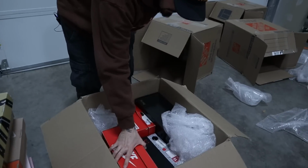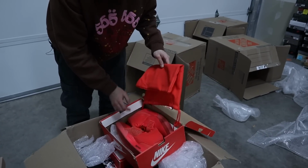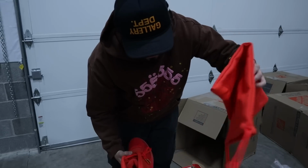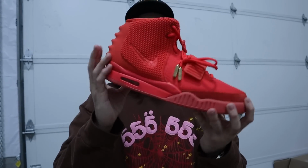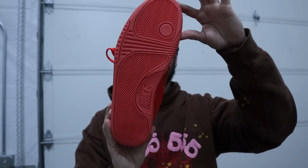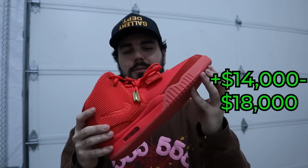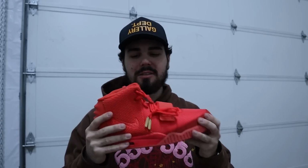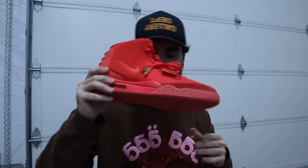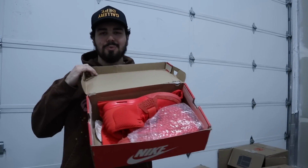All right, big red box. We have DS Red Octobers. Brand new Red Octobers, size 13, money size right here, big boy size. You don't find a lot of sizes above like 11. Size 13, $14,000, brand new. I know everything going on with Kanye is kind of wishy-washy, but regardless, these will always be a grail for any sneakerhead, 14,000. Next box, another big red box, and another DS Red October.